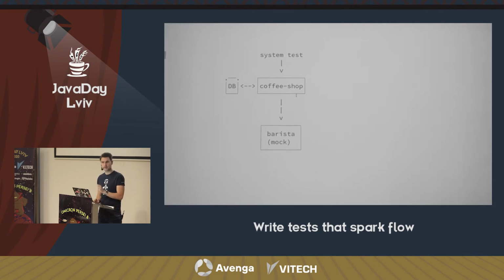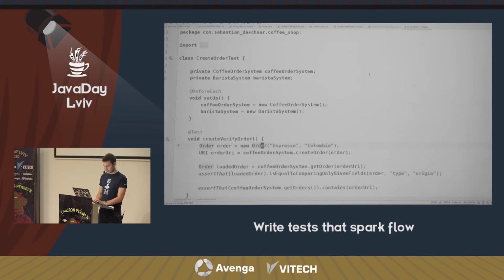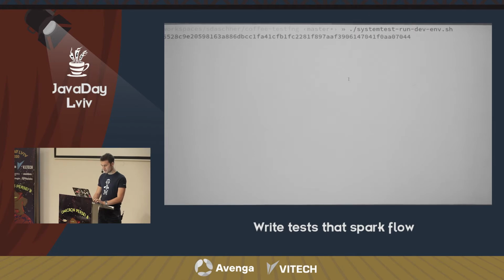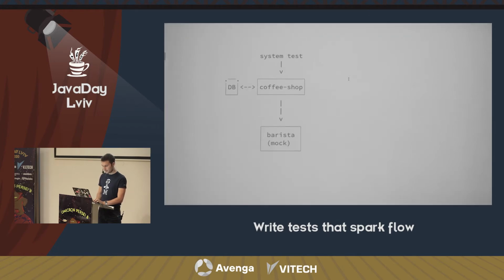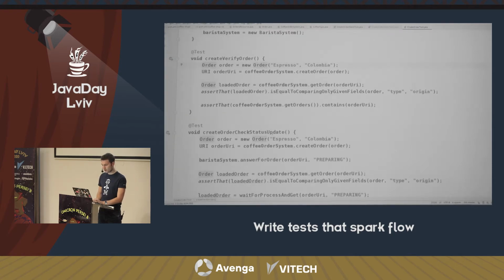I assume that the barista system works as expected, but then I can mock it. And by doing so, I can verify whether this communication works correctly. And this is what I do in this test here, create order test. So now what I'm going to do, I just had these Docker containers here. Let's stop them again, because I'm now setting up a different environment, a system test environment that starts the same things, except my barista is now a mock. And I use WireMock as a mocking technology. That's basically an HTTP server that I can control from the outside, very similar to what Mockito does on the Java code level.